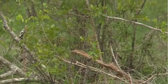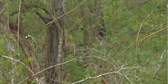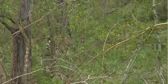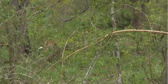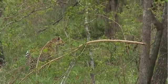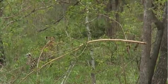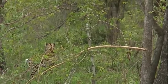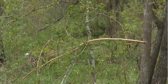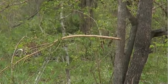Karula. So there are often quite a lot of impala in this area, so fingers crossed she finds some. So she always stops, listens, checks. And she's not only using her eyes, but her ears, and sometimes her smell as well. You know, she's smelling something now.